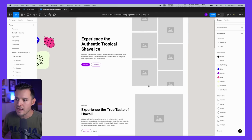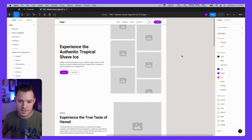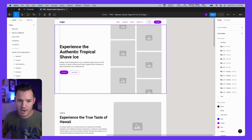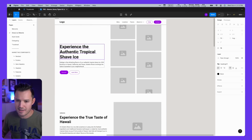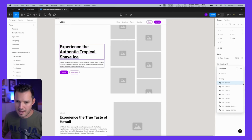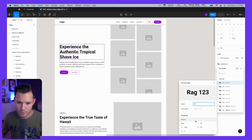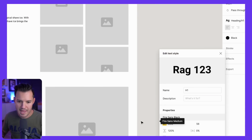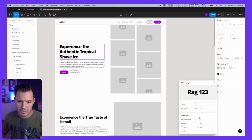The next thing I need to do is update my text styles. So that's a basic Figma thing. I'm just going to come over and grab my headings and my text, and I can grab my H1. For instance, this is a heading H1, this style. Why don't we actually grab that? And we'll just do a quick edit, right? So what do we want to do? We want to change it away from Roboto. Let's do like Fira Sans Black, something like that. Regular, boom, immediately I changed the text, okay?